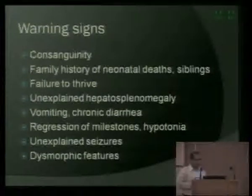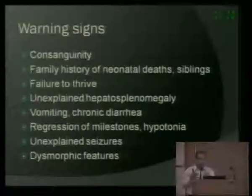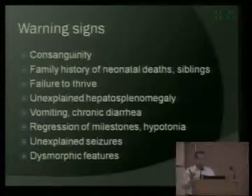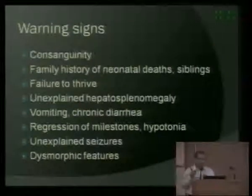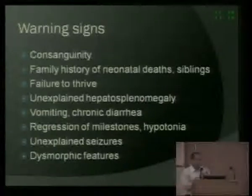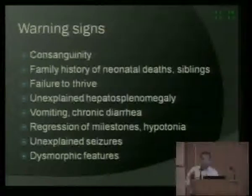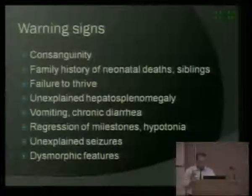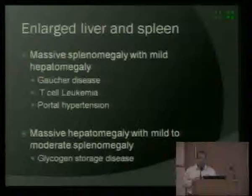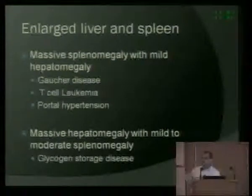storage disease. And amongst them, the ones that really point towards a storage disease, I feel, are consanguinity and regression of milestones, hypotonia, and then that goes into the neuronal ceroid lipofuscinosis and other disorders which I'm not going to talk about today, because this is exclusively localized to the liver. Most of these children, because there is storage material, will have the storage material stored in the liver, the spleen, the muscle, or the bone marrow.